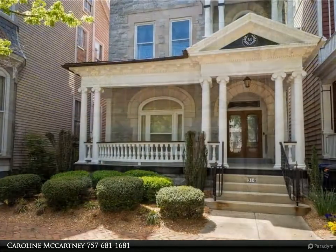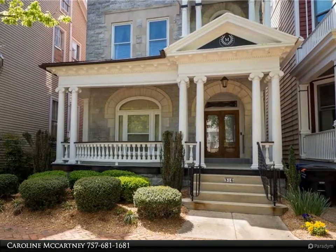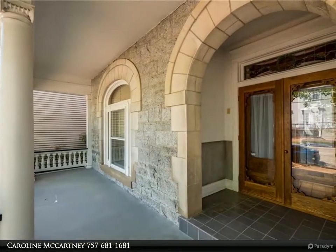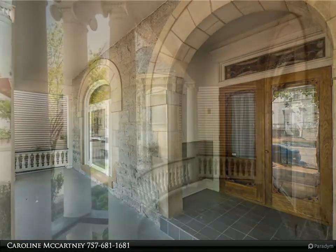One-of-a-kind classic Victorian built in 1905 with a stone front exterior. Home features a gracious foyer entrance with stained glass windows, double front parlors with 2 decorative fireplaces, detailed woodwork, pocket doors, high ceilings and hardwood floors.